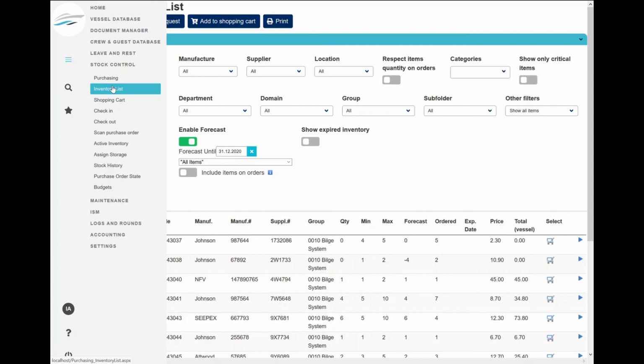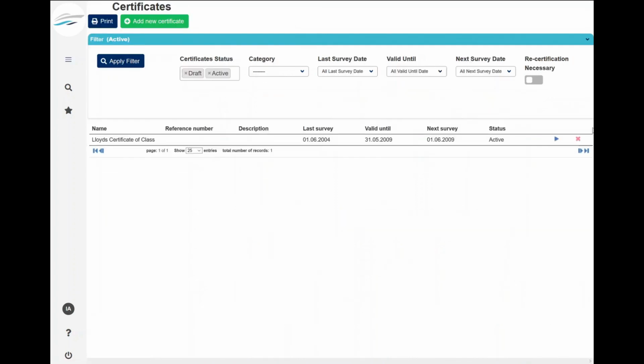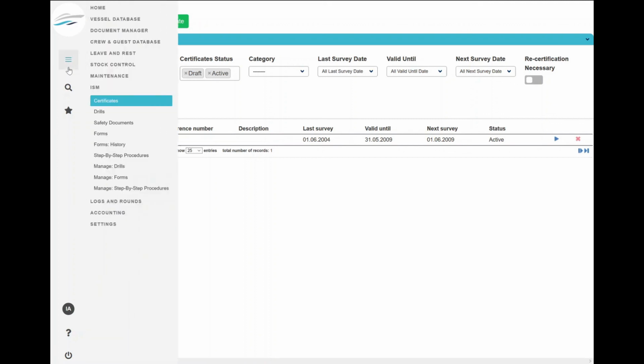Moving on, you can create and send out the purchase orders. You can manage budgets, you can check items in, check items out. If you have the barcode module, you can move items around from one storage to another, manage the active inventory, and so on. Moving on to the ISM module, where you can provide safety status records as well as manage safety drills. Here on the left, as you can see, trainings, store all the related safety documentation, and so on.